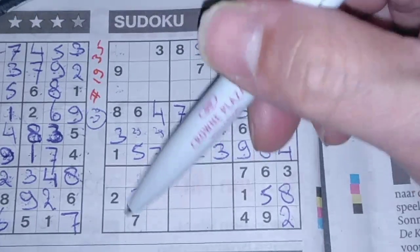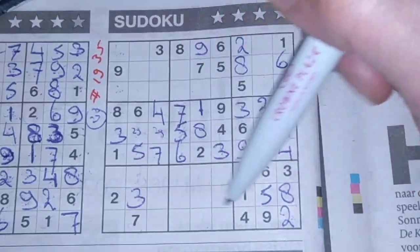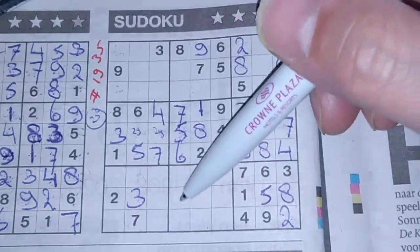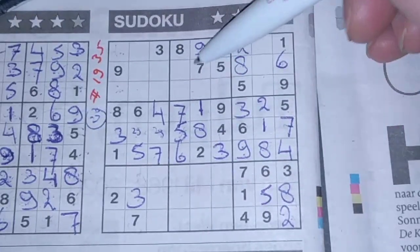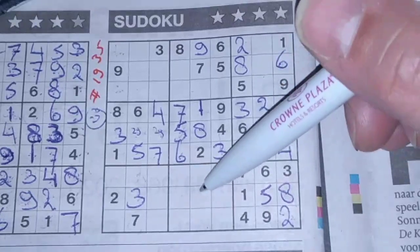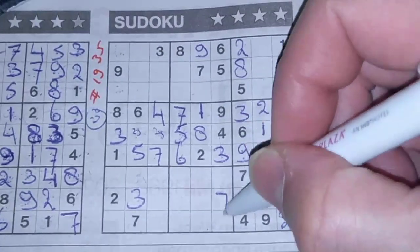Then. 7 in the last row, 7 in that row, so no row between. Only 3 places for the 7 should be here, here or there. We see here 7, we see there 7, so no 7s in those two boxes. One box left for the 7, should be there.